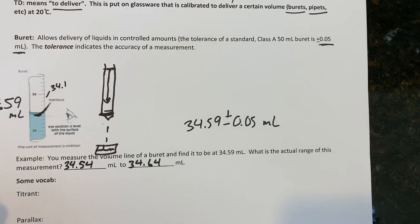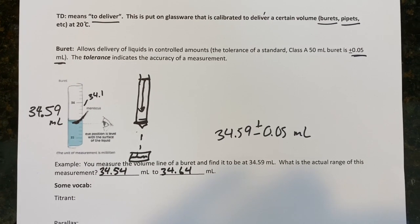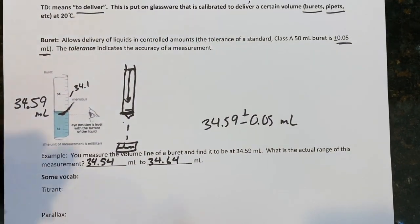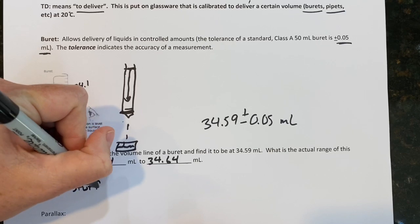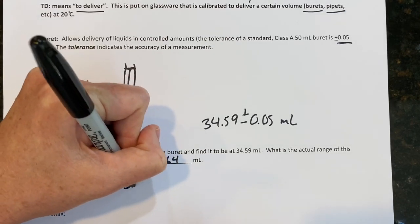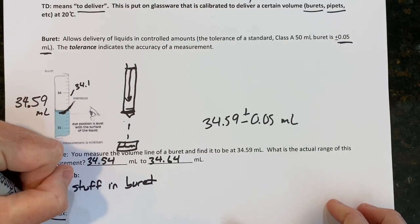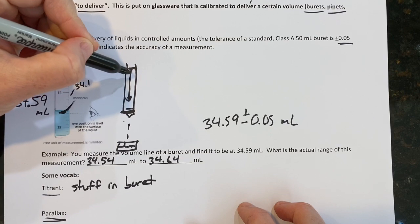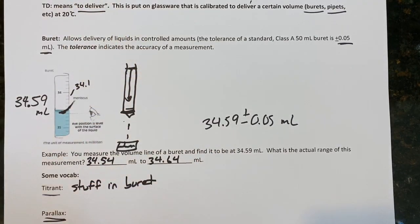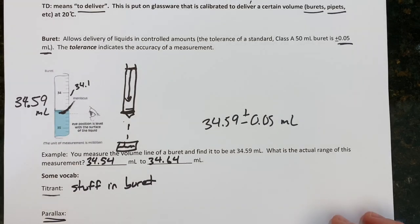All right. Some vocabulary you want to know when you're dealing with burettes are the following. So let me flip this around there for you. Titrant, that's the stuff in the burette. And parallax. So let me kind of go back here. If I put, for example, water inside the burette, my titrant is water. If I put sodium hydroxide, NaOH, in the burette, my titrant is NaOH.